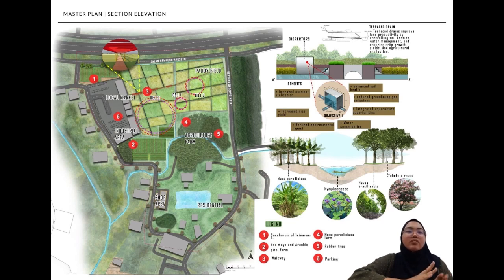For my section, I focus on drainage to show how the bioreactor and terrace drainage work to help irrigate the paddy field. What are the benefits of the bioreactor? The bioreactor can improve nutrient utilization, increase rice yield, reduce environmental impact, conserve water, offer integrated aquaculture opportunities, reduce greenhouse gas emission, and lastly enhance soil health. The bioreactor has already been studied by Hitoshi Ogawa from Tamagawa University.